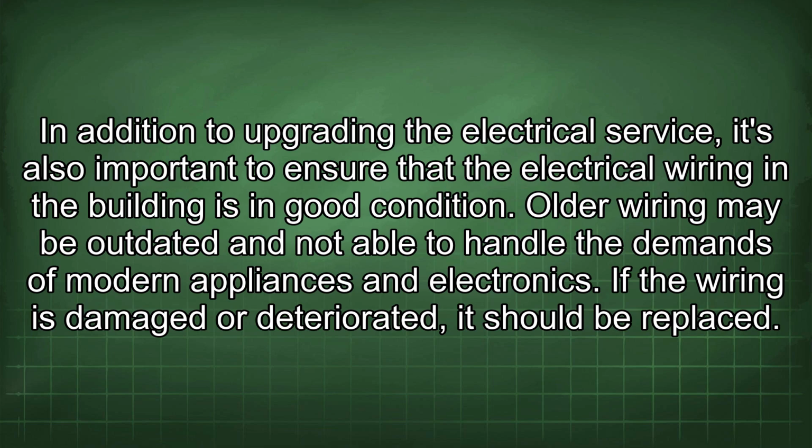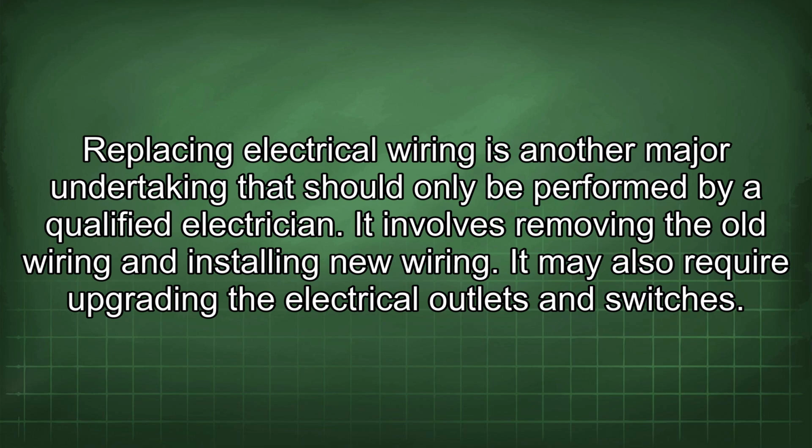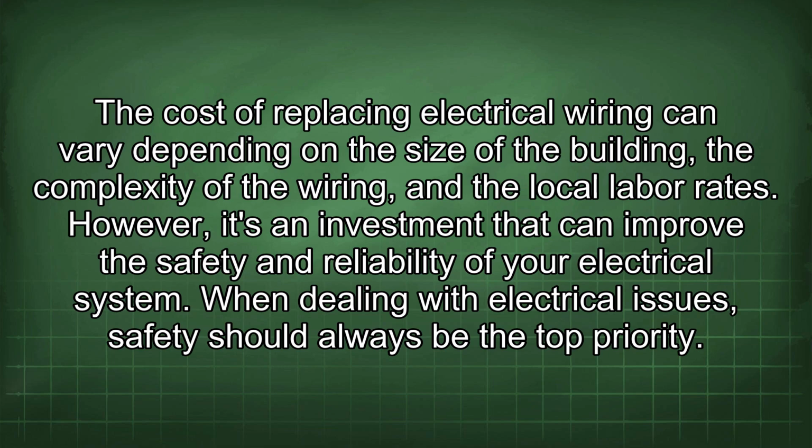In addition to upgrading the electrical service, it's also important to ensure that the electrical wiring in the building is in good condition. Older wiring may be outdated and not able to handle the demands of modern appliances and electronics. If the wiring is damaged or deteriorated, it should be replaced. Replacing electrical wiring is another major undertaking that should only be performed by a qualified electrician. It involves removing the old wiring and installing new wiring. It may also require upgrading the electrical outlets and switches. The cost of replacing electrical wiring can vary depending on the size of the building, the complexity of the wiring, and the local labor rates. However, it's an investment that can improve the safety and reliability of your electrical system.